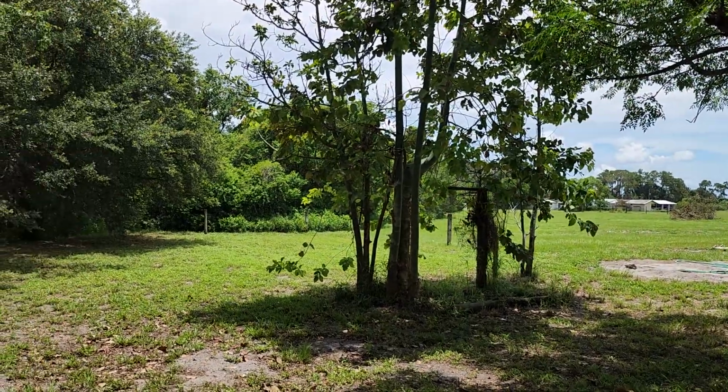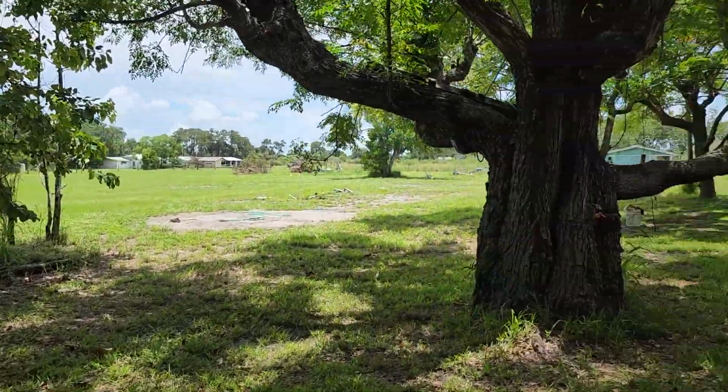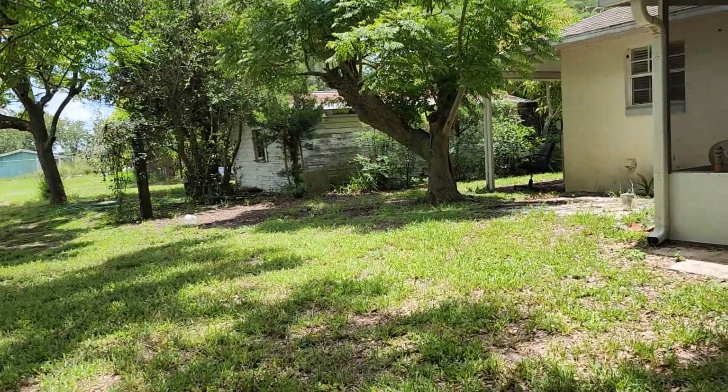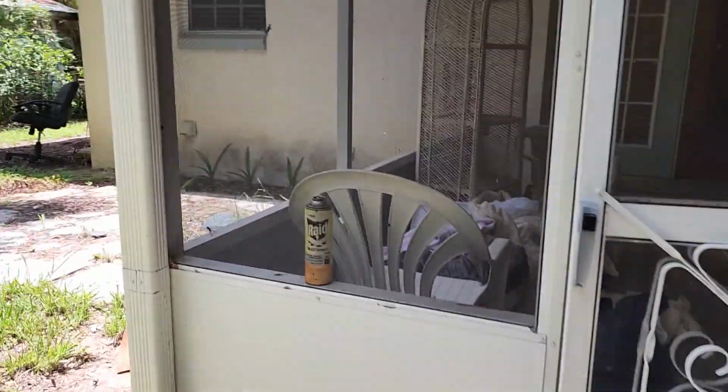I'm gonna show you a little bit more of the home, but if you want to see more, I really advise you to come. Let's take a tour. Oh, here, let me show you the property. Look at that. Huge. I would put a huge pool there. Put a cow, goats, chickens. But talk about flipping this home. If you're into flipping. Let's go in.